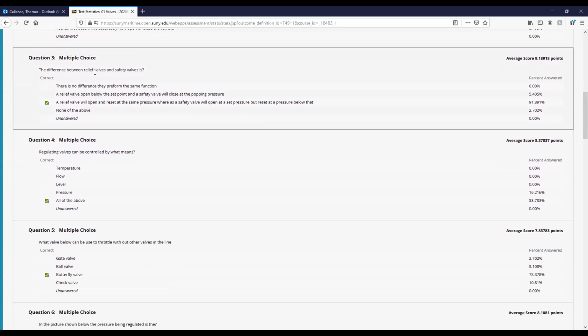So the difference between a relief valve and a safety valve is a relief valve will open and reset at the same pressure, whereas a safety valve will open at a set pressure but reset at a pressure below that. All right.